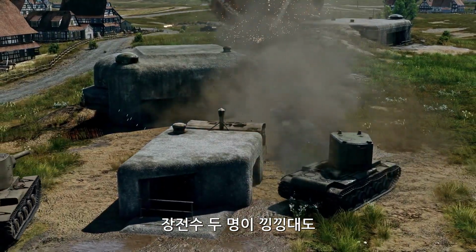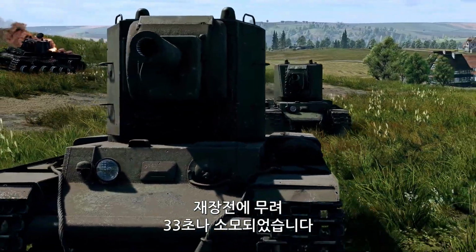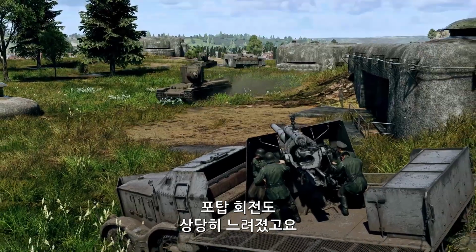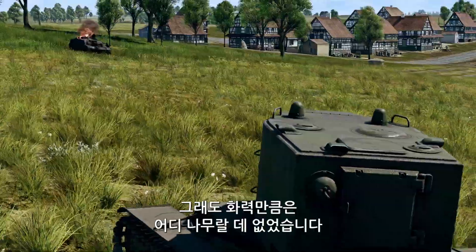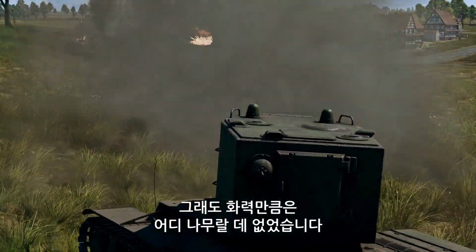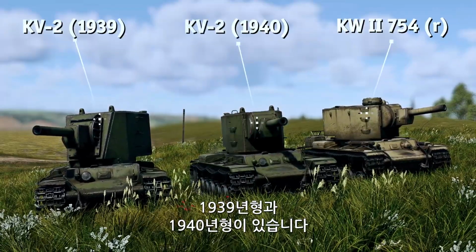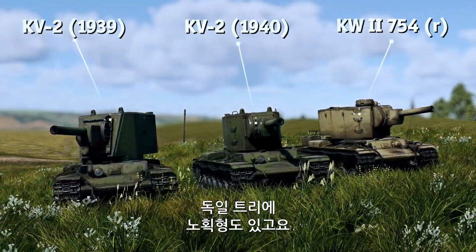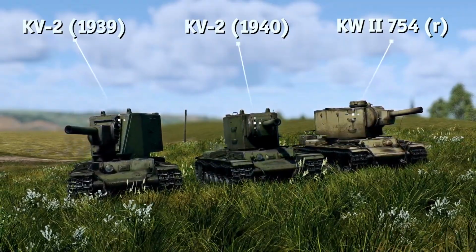Keep in mind that even with 2 people on the task, it takes the crew almost 33 seconds to reload this massive gun. Furthermore, the turret was so heavy that its incorporation resulted in a significantly slower traverse time. On the other hand, the new gun hit like a truck. There are 2 variants of this monstrosity in War Thunder, built in 1939 and 1940 respectively, and also a captured version in the German tech tree.